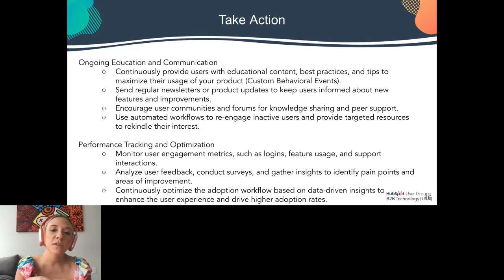And again, you can do this however you would want to do this, because there are some tech SaaS companies that specialize in things like this, like in-app tours and things like that. But you can create your own if you are scrappy and you're a small team and you have limited budget. There are ways around that.